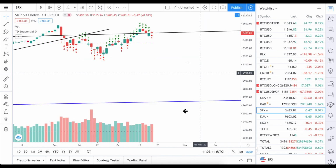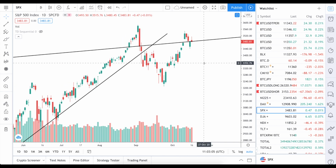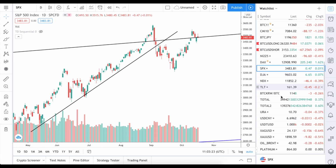Also, of course, the traditional markets, S&P and other indices, are pretty much leading the behavior of Bitcoin and other crypto assets. So it depends a lot on how those assets will perform, especially considering some fundamentals with the United States elections and how things will go in that regard. A lot of volatility is expected, so people are kind of stressed out right now.